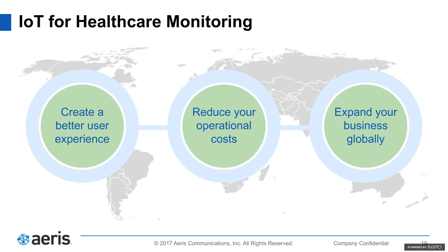And so just to recap very quickly, three of the challenges that you're going to certainly face when looking at your IoT solution and how to become successful with your implementation and your expansion. Step number one is to create a better user experience. And as you saw, the tools that are available, the platform capabilities that come with a cellular subscription help you create a better user experience via the reliability and the out-of-the-box functionality that you can achieve.